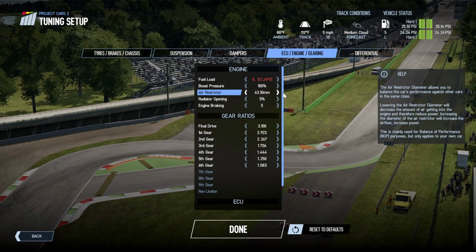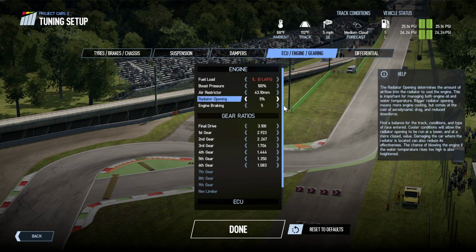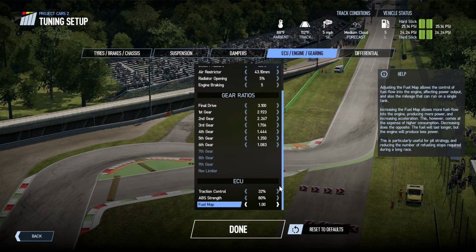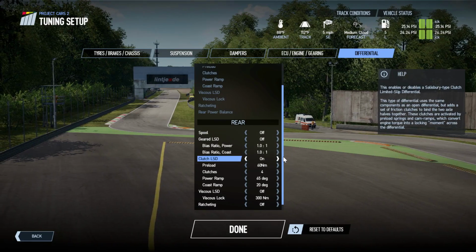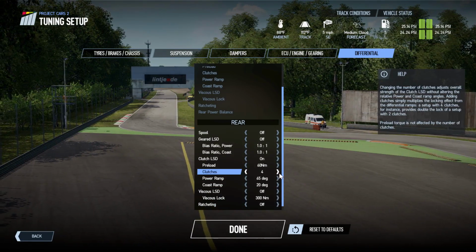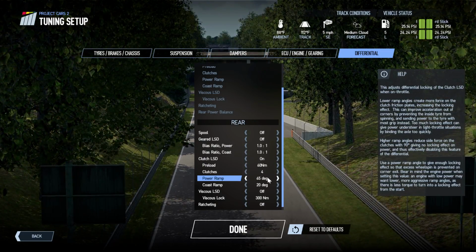Again, engine braking, we put it all the way up to 5. That's the maximum setting with this car. I would have liked to go higher, but this car doesn't allow that. With regards to traction control, 32%. I found that to be a really nice balance. And power ramp 65, and the coast all the way down to 20 again for this track.